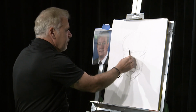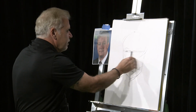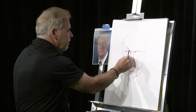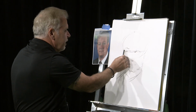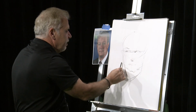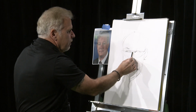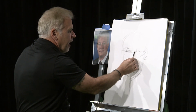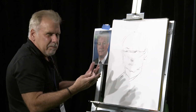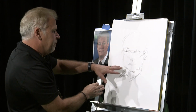So then I'm going to drop my eyes in roughly where I think they're going to end up. And when I drop in the ears, they usually line up between the eyebrows and the bottom of the nose. So there might be an ear here, might be an ear over this way. Usually you can fit an eyeball in between the eyes, and you can even fit an eyeball between the ear and the eye, if you just want to measure things out. Okay, so now that's my beginning.